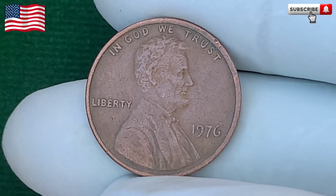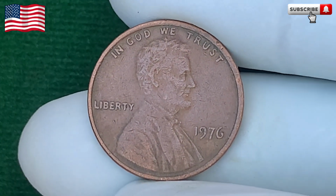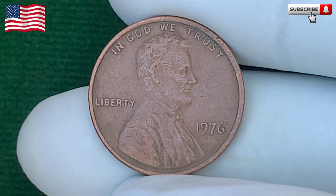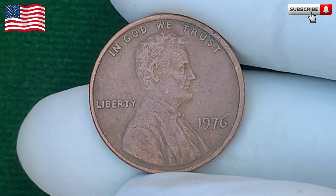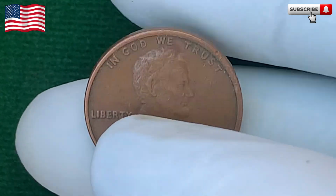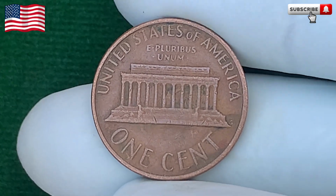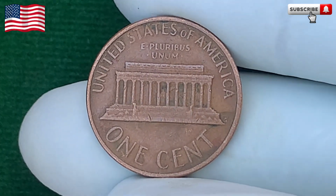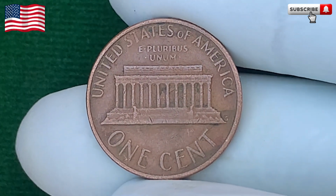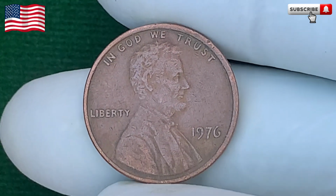However, the key to the value of the 1976 penny lies in finding that rare mint mark and ensuring the coin is in pristine, uncirculated condition. Many coins in circulation have been heavily worn, but the ones that survive unscathed are the true treasures. The coin market is always shifting, and prices can fluctuate depending on demand, condition, and rarity. But one thing is for sure, the 1976 Lincoln penny with that rare mint mark, in excellent condition, is a coin that could make any collector's heart race.